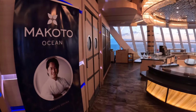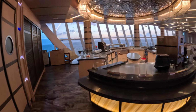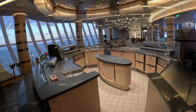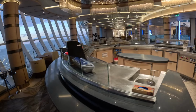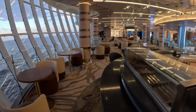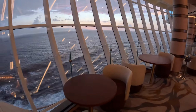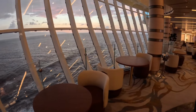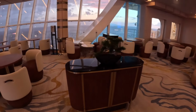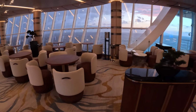Formerly known as Kai Sushi, Makoto Ocean is located on Deck 8 next to the Piazza and is one of the venues that you have got amazing views from the sphere, outlooking onto the beautiful ocean if you're sailing. The menu is sushi and sashimi with a huge array of choices, and you can also watch everything being prepared because the kitchen area is right next to the restaurant area.